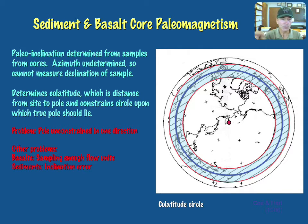As you see here, it's a circle in the center of this diagram. The blue band is the area of uncertainty, the 95% confidence limits. Again, what we can do is if we get a whole bunch of different paleolatitudes, we can combine them. And if they're in different places, we can look for the crossing of these paleolatitude or paleocolatitude circles and try to figure out where the paleomagnetic pole is.